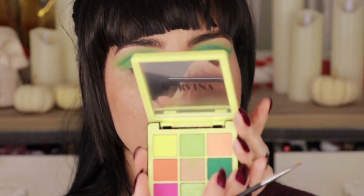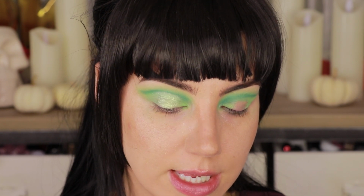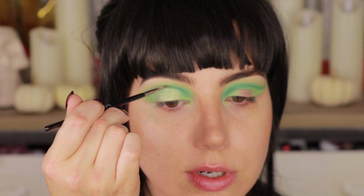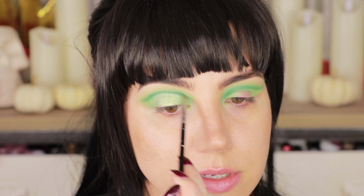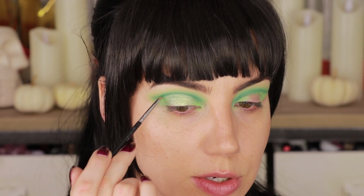I'm gonna go back into B3 on a Sigma EO6 winged liner brush, and this brush is really tiny and great for defining the edge of things. So I'm just gonna go around the edge of that concealer cut just to darken that up, so that way it's nice and defined, like the difference between those two areas. You could also use this step to rework the shape a little bit if you found that you didn't do it to your liking.